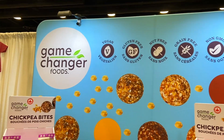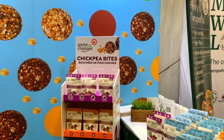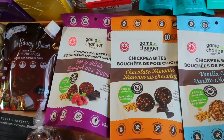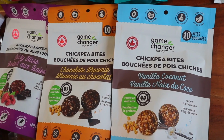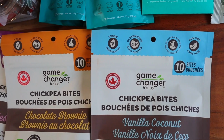Pretty cool. I discovered a cool brand called Game Changer Foods, and they have these awesome little, they're almost like bliss balls, but they're called chickpea bites. And yeah, they're like bliss balls made with chickpeas. So they're high protein, they're low sugar, they are made primarily with dates and chickpeas and dried fruits and other good stuff, and they're so good.